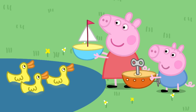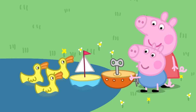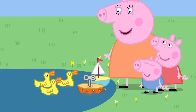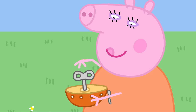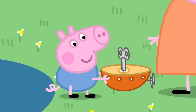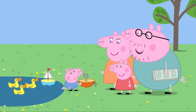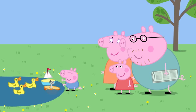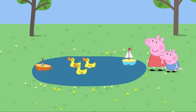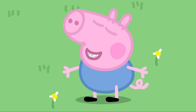Peppa has brought her toy boat. And George has brought his toy boat. Let's wind your boat up, George. George's boat works with clockwork. Quick, George, put the boat in the pond before the clockwork runs out. George loves his clockwork boat.